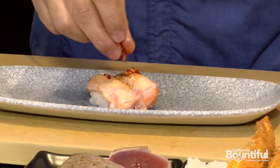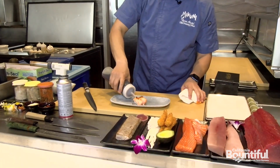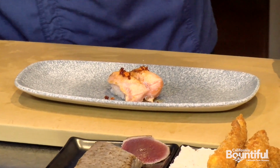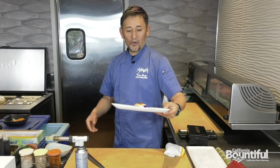Garlic, roasted garlic on the top. And we have a ponzu, which is vinegar and soy. So this is very, very, very simple, yet I love it. There you go. This is called Salmon Aburi Part 2.